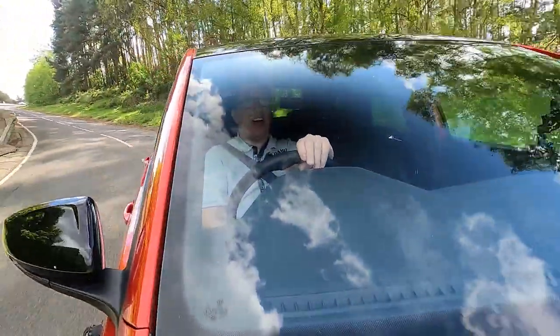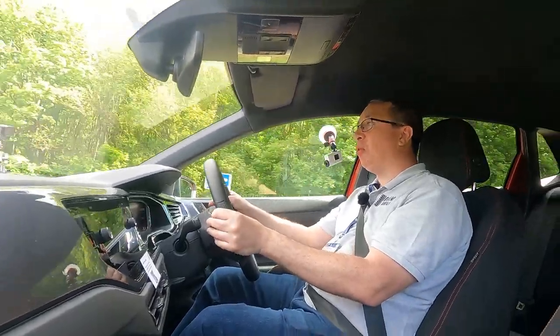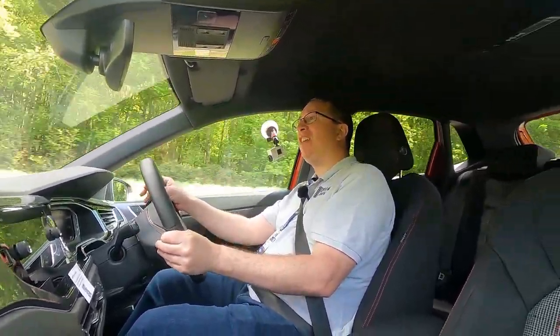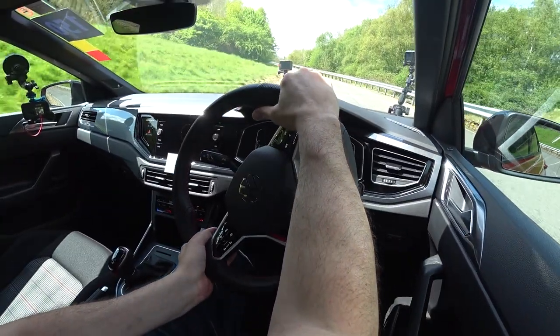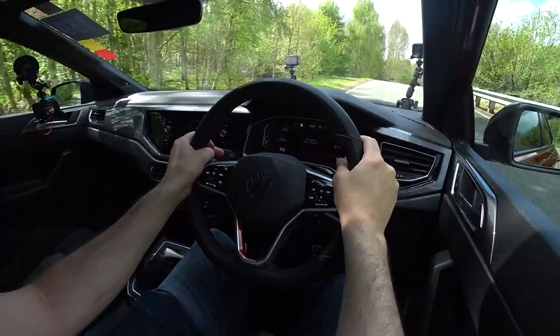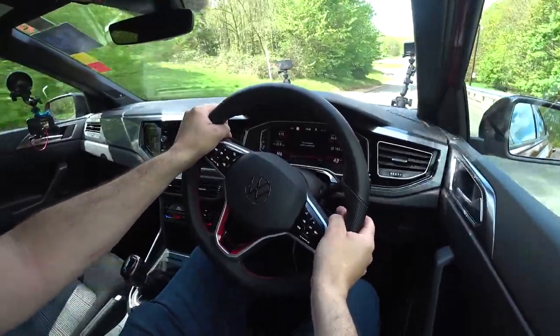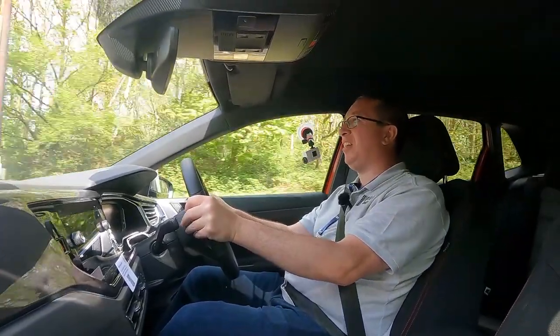What I love about these hot hatches is it can be sedate and quite sensible, good for going to the shops if you've got a family. It's okay, you're probably better off with a Golf to be honest, but for me and my lifestyle, me and my wife and the dog, this would be an absolutely perfect car. I'm not sure they'd quite enjoy this type of driving but I'm certainly enjoying it.